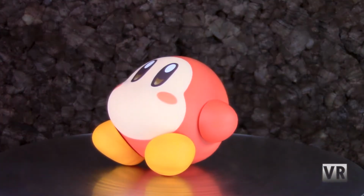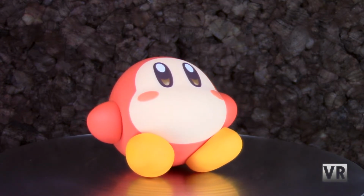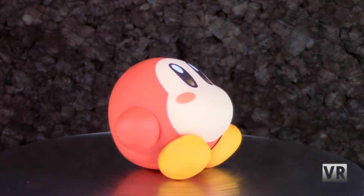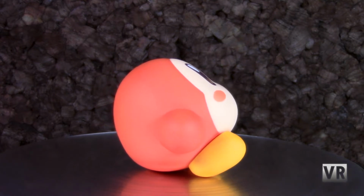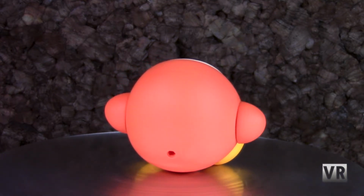Number 5 is the Nendoroid Waddle Dee, which is very similar to the Kirby release, which I ranked fairly highly whatever year that came out. And it's just a really good Nendoroid. All the Nendoroid Kirby stuff is like the best Nendoroids that you can get.